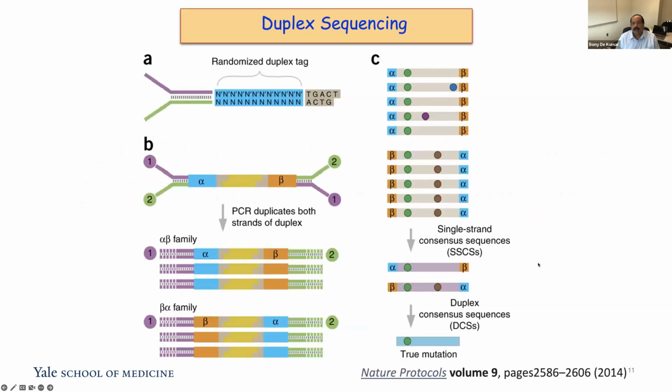Now, I told you there is an issue of low frequency alleles, because only 1% or less than 1% of cfDNA is contributed from the tissue. For that, we are using a different method of prepping libraries called duplex sequencing. In simple words, in duplex sequencing you add randomized duplex tags on the plus and minus strands. Basically, you have a unique UMI on your plus strand and another UMI on your minus strand. When you merge these reads together, you need to see the same variant on both your plus and minus strands.